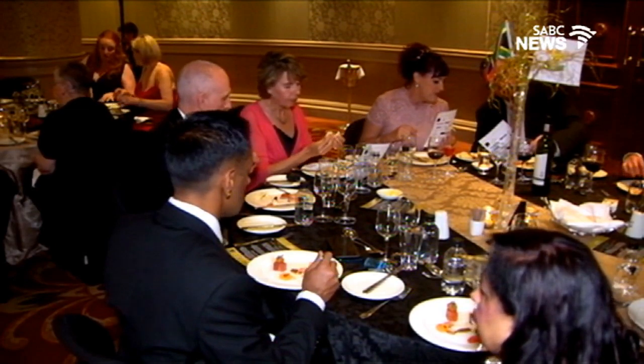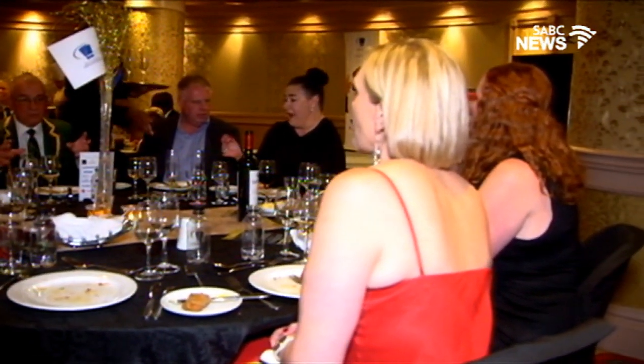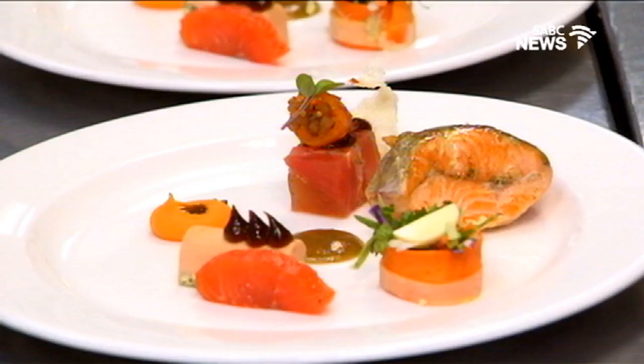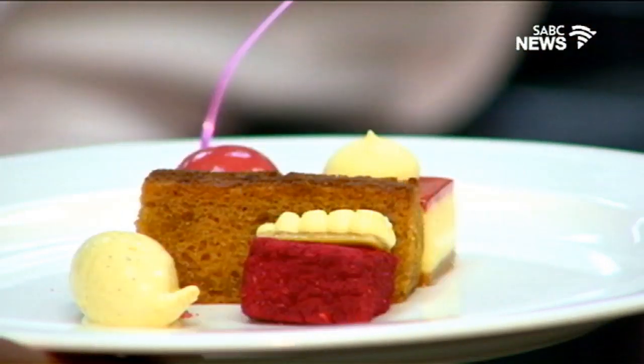Of course, the proof of the pudding is in the eating, and tonight the judging panel are all the invited guests. I think the food was absolutely exceptional. I think the flavors complemented each and every dish. The contrasting flavors, the texture was absolutely incredible. I think it's a wonderful marriage of flavors from all over South Africa. What they did with the food and putting together flavors that I wouldn't normally even imagine together was wonderful. As we know, we eat with our eyes first and judge by these mouth-watering creations. Our SA culinary team are already winners.